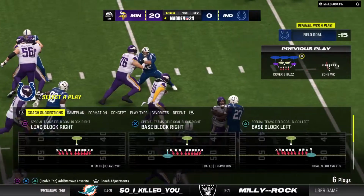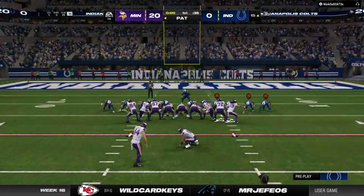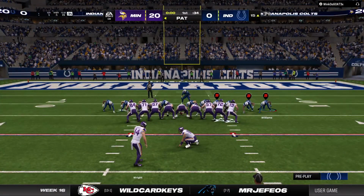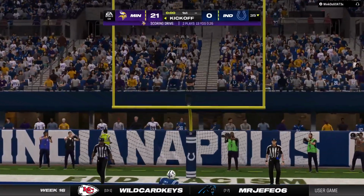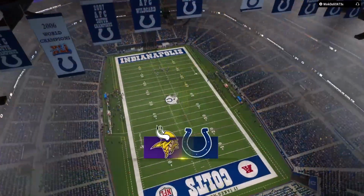You get in a second and long situation down here in the red zone. I'd say most defensive coaches would think pass. Let's bring some pressure. So this is kind of a tendency breaker here to hit him with something on the ground. And he'll take it all the way into the end zone.